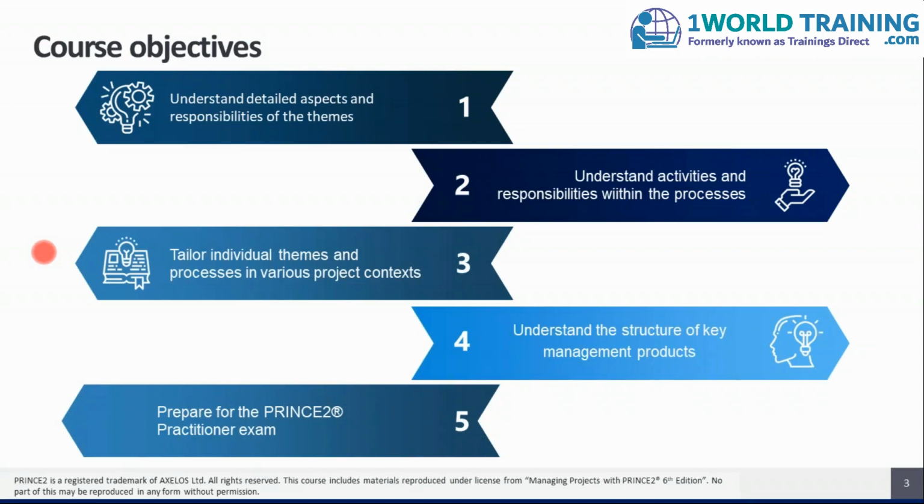Tailoring individual themes and processes in various project contexts. While an overview of tailoring is required to be understood for the foundation exam, for the practitioner exam, it is necessary to go deeper into tailoring and understand how tailoring can be done for each and every theme as well as each and every process.